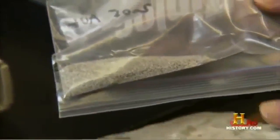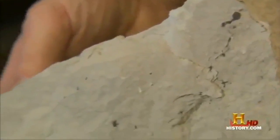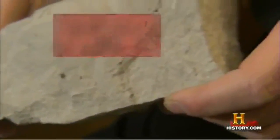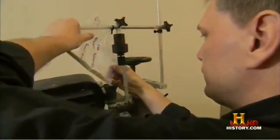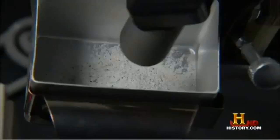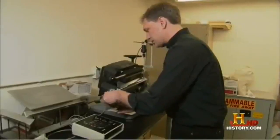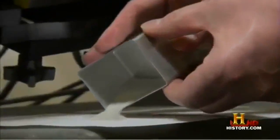This powder is a crushed volcanic rock sample from Australia. Determining its age will tell scientists precisely when a mass extinction occurred during the Earth's Permian period. The first step in dating it is to isolate microscopic traces of lead and its unstable uranium parent. Magnets separate the granules that contain no lead. What we are interested in is the non-magnetic fraction right here, which contains tiny little amounts of zircon minerals.